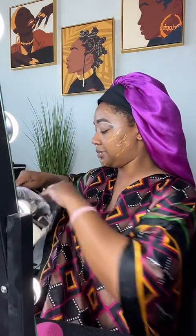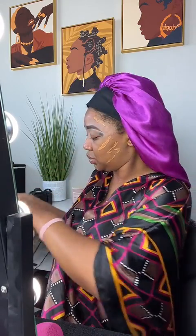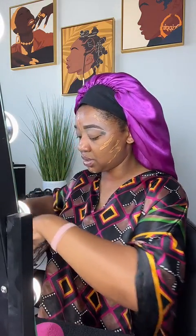So I'm going to take my e.l.f. sponge. I go back and forth from sponges to brushes when doing my makeup. If you like kabuki style brushes for your foundation, I either use my Real Techniques foundation blender. I also use this e.l.f. large oval complexion brush, depending on what you like. And I also use my Morphe foundation brushes. It all depends on the type of finish you like, but I'm in love with the brush finish.